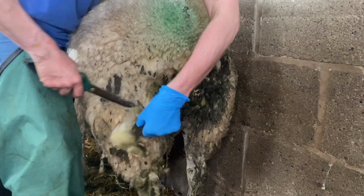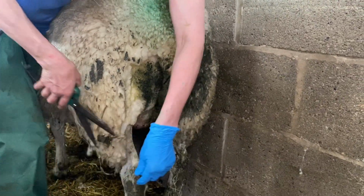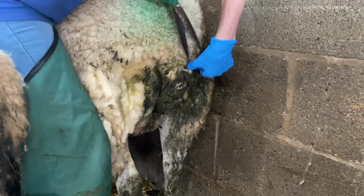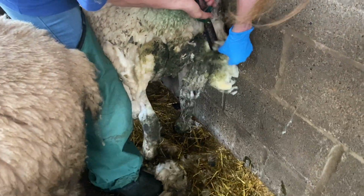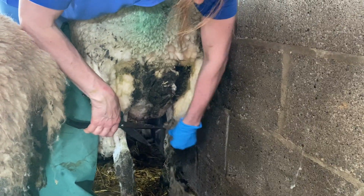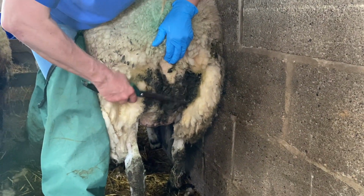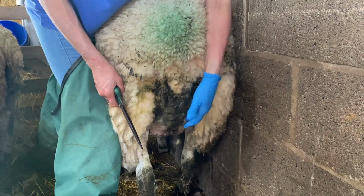Just videoing my mum, who is dagging this ewe here. Now, she's not really filthy. However, it's good just to get that dirt off her back end. One, because of the potential issue that you may have with maggots, as I mentioned earlier, but also in preparation for clipping so that the full fleece which is coming off is clean. One, that's nicer for the lads who are coming to clip, but two, actually when we're wrapping the fleeces and sending them off, they don't want dirty fleeces.